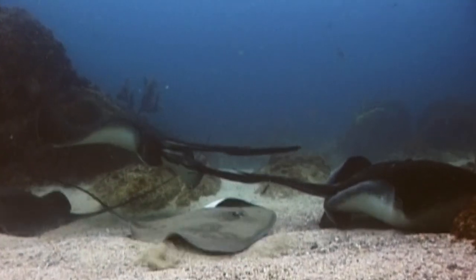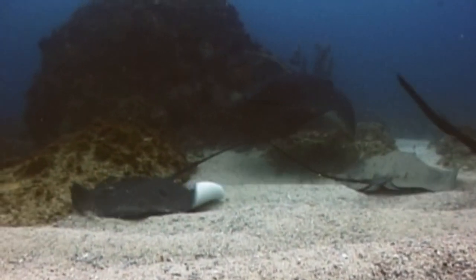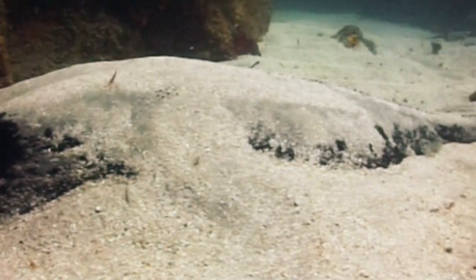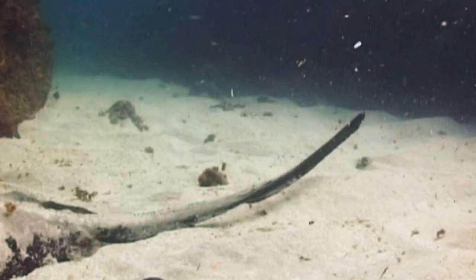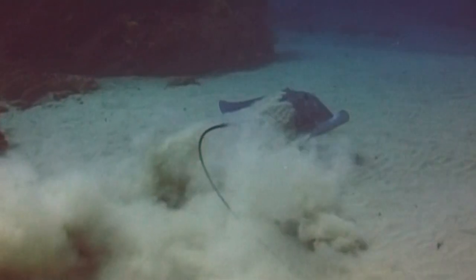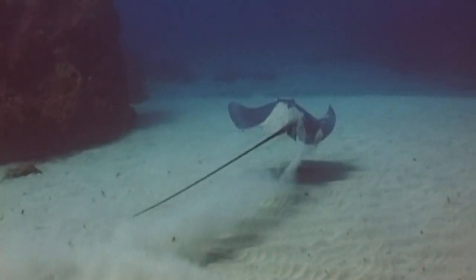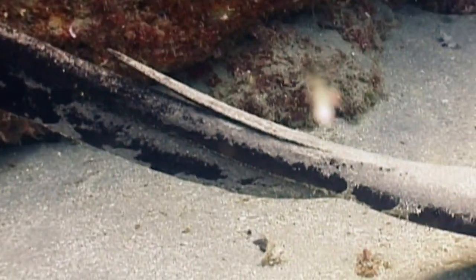These massive rays often bury themselves in the sand. As bottom dwellers, they devour small fish, mollusks, and other invertebrates hidden under the surface of the sand. A stingray lashes its tail only as a defensive measure when it is surprised or attacked. The venomous spines of their tails are grooved to help the venom travel to the tip.